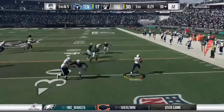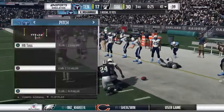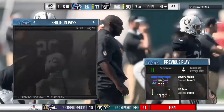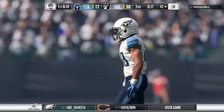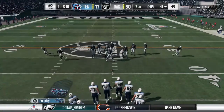A first carry now for Kofrani Muhammad. An 11-yard pickup for the Titans and a first down. That's quite a spot there for his first carry of the game, but obviously they had plenty of faith in him, didn't they? No question about it. And here, why not go with the fresh legs? Able to push forward, pick up that first. Offense comes to the line now, 1st and 10.